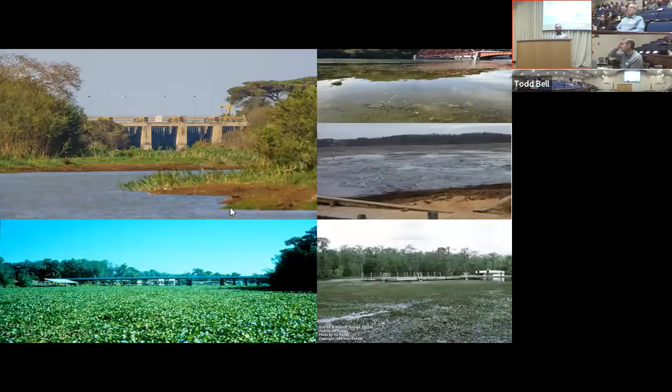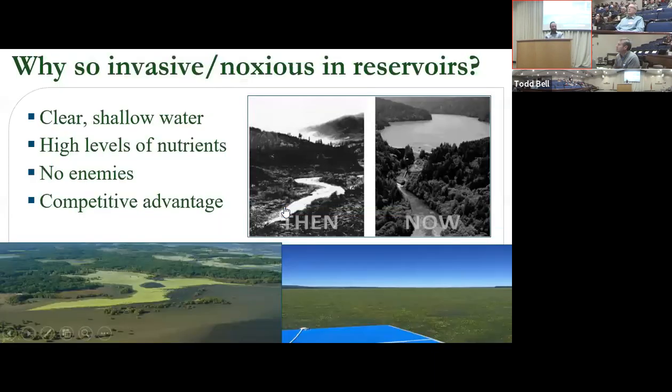Just some photos here of some aquatic plants impacting some of the structures that I talked about earlier. This is supposed to be a public swimming area. This is supposed to be a public boat ramp. You're not doing much in those scenarios. So why are they so bad in reservoirs? Anybody take a shot at that one?